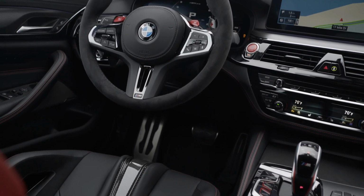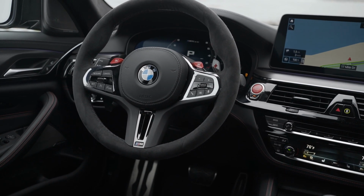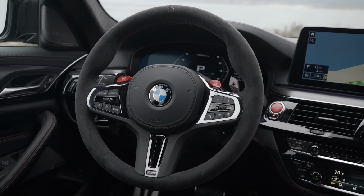And finally, you can tell that this car is not as luxurious as a standard M5. We have heated seats that are powered, but they're not ventilated like you could get on an M5. We've got carbon fiber everywhere, no sunroof, just a completely fixed carbon fiber roof as well. The rest of it is all pretty much the same. We do have this suede steering wheel that's a little bit grippier. Obviously, that's great for being on the track.